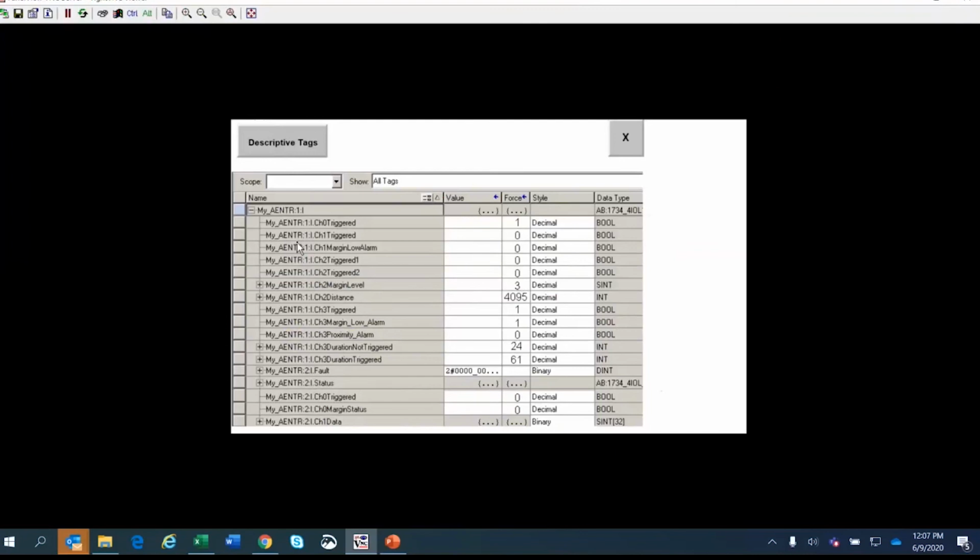Output is triggered, margin low alarm, proximity near object. All that is already done by us. Now that won't occur with other sensors which you can connect into our masters and into our systems. The controller tags and all that information will need to be created by whosoever is implementing it, and that's not done for the others.